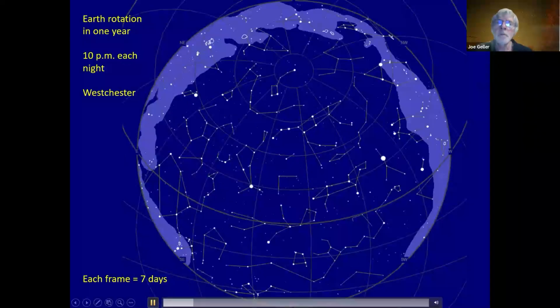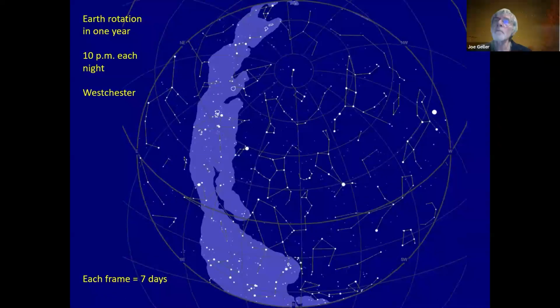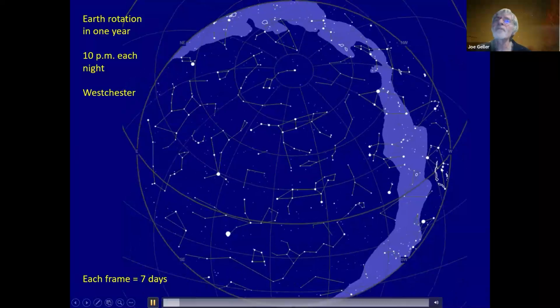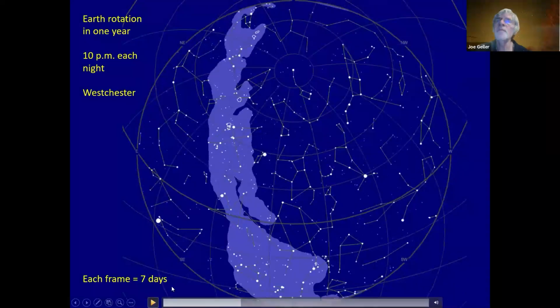In 3 hours, it'll have moved about 45 degrees, and 3 hours from 9 o'clock will be midnight. So if you go out at midnight and you see it over here at this time of year, you would know it's midnight. If you go another 3 hours, this is 3 a.m. So if you're out there for a long time, and over here it was midnight, and now it's gone a little further and is here, you now know it's 3 a.m.